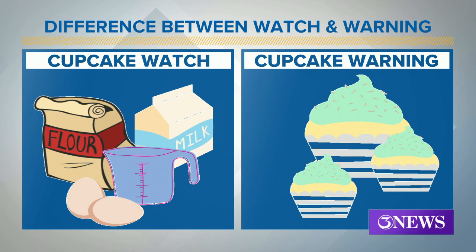So when a watch is in place, it means that conditions are favorable. The conditions are in place for something to happen. When a warning is in place, it is imminent and happening. So a cupcake watch, the ingredients are in place. A cupcake warning, it's time to eat. It's an easier way to remember watch versus warning. When you hear a tornado watch is issued, it's a trigger to say, okay, this is possible. When a warning is happening, it means a call to action. What do I need to do right now because this is happening? So that's the point of this graphic.